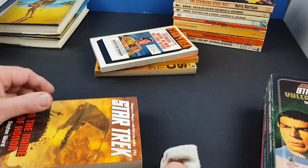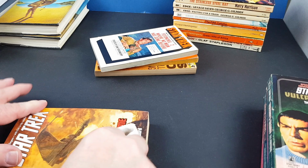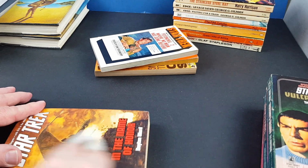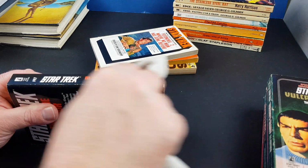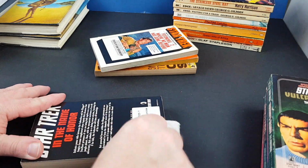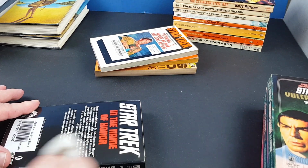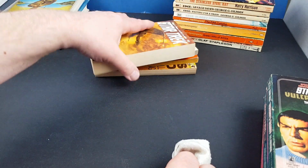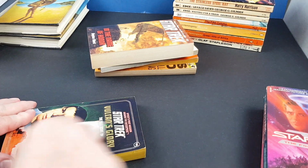Really pleased to get this one. So this is that very last one by Dayton Ward. Now, Dayton Ward is active on the Star Trek fiction Facebook group. I've seen him contribute a couple of things. He even liked one of my posts, one of my videos on the early James Blish books, which was pretty cool. Thank you very much for that. So I look forward to reading that one.